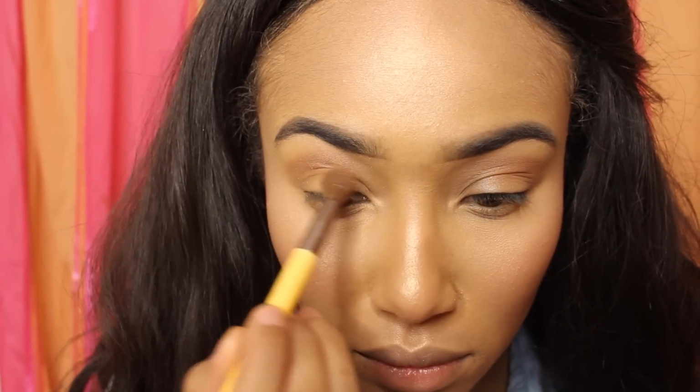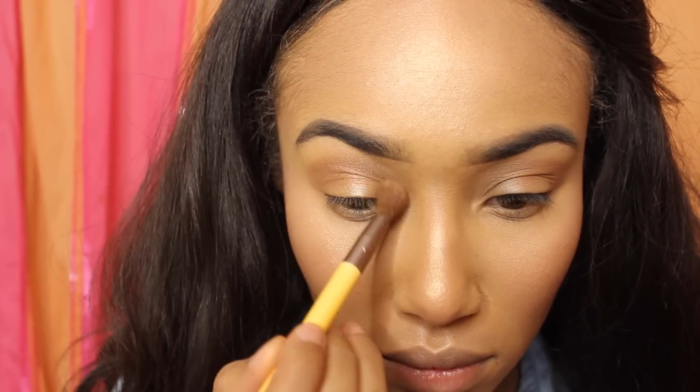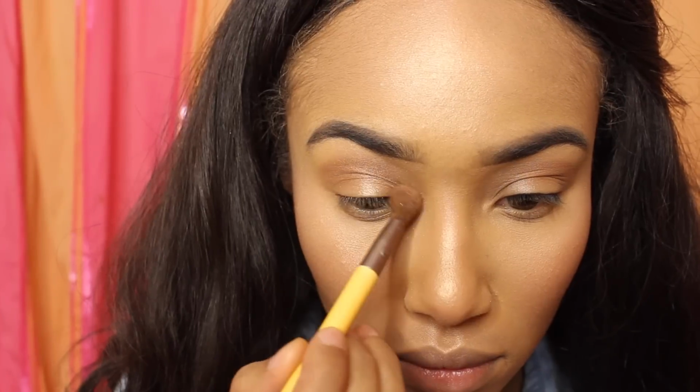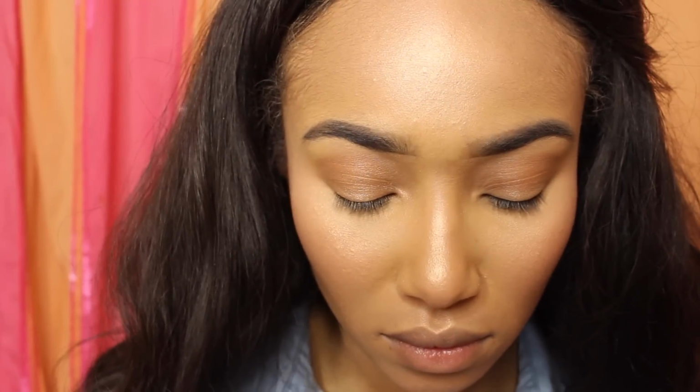Using a gold color, I'm going to go over that part on the lid of my eye and blend it in with the brown as well, and bring it in all the way to the tear duct of my eye.